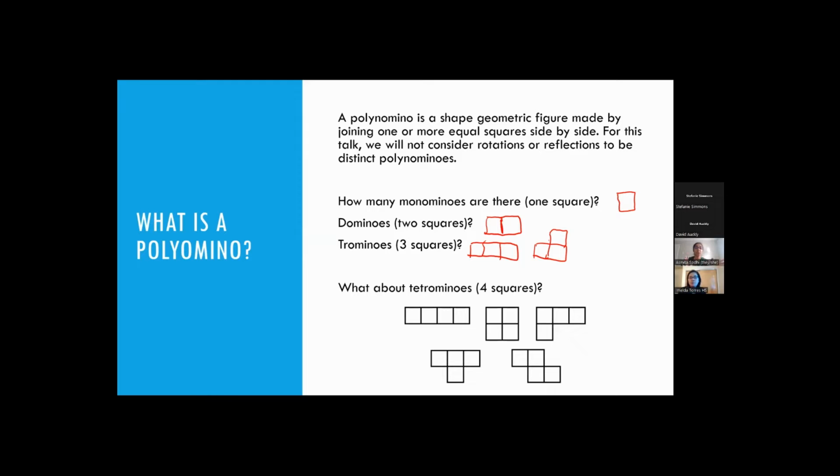So I can put 4 squares together so that they're side by side. I don't have them meeting at any corners or anything like that. So that's when I have tetrominoes with 4 squares. So I've got 1 and then 2 and then 5.